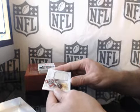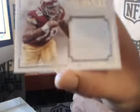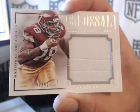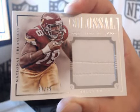Colossal Redskins. Wow, look at this thing. 97 of 99, Bruce Smith. Bruce Smith. Look at that old Redskins helmet.